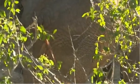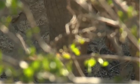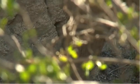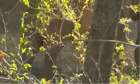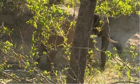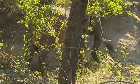Tanzania in particular used to have the second largest elephant population in Africa. It was estimated at around 130 to 150,000 animals, second only to northern Botswana. And in a very short time, that population is probably only around 20, 25,000 now.